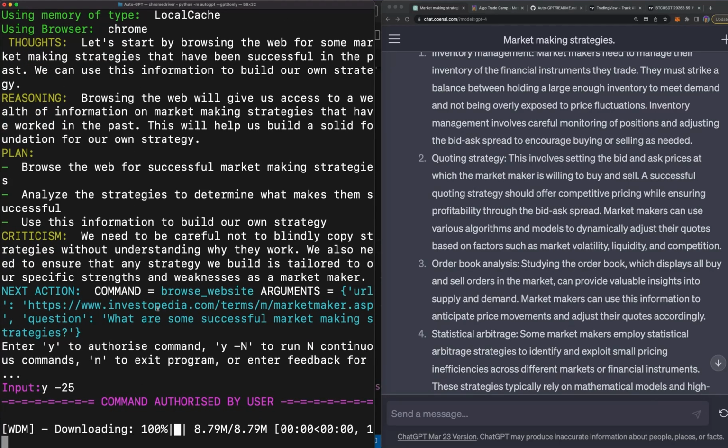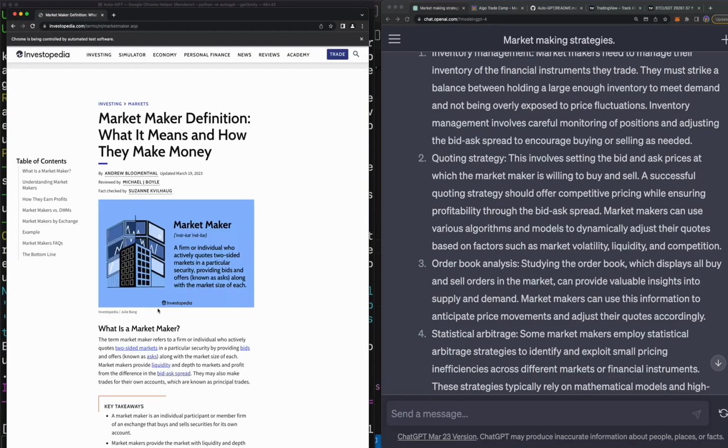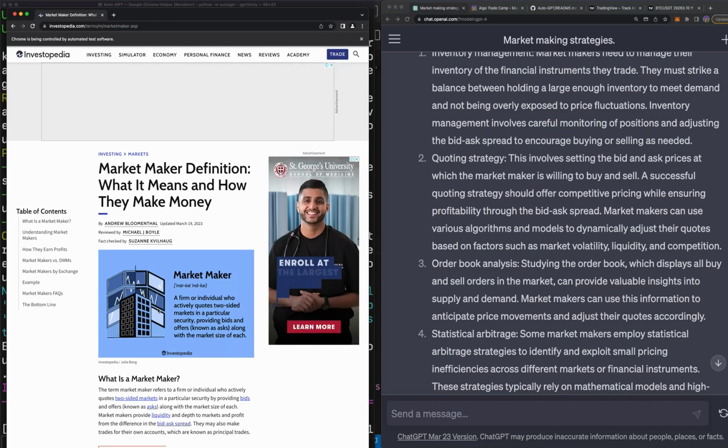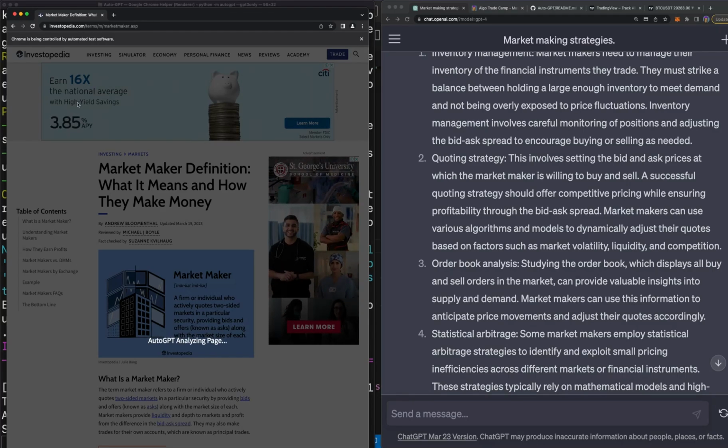So a lot of people are like, oh my goodness, you're using so many credits. And yeah, I'll spend some money on credits because I think this is important to do. So you can see it just opened up a browser here. It's on Investopedia. So it's reading and learning about market making now. And then from here, we're going to go ahead and actually build out a bit of a market maker, or some tools that I want to use in a market maker. I've been building a lot here on this channel actually. And we're going to build those tools out, and after this, or actually while it's working.